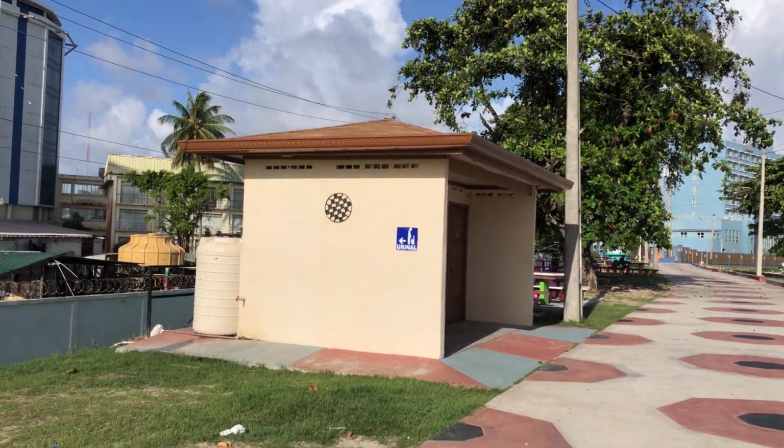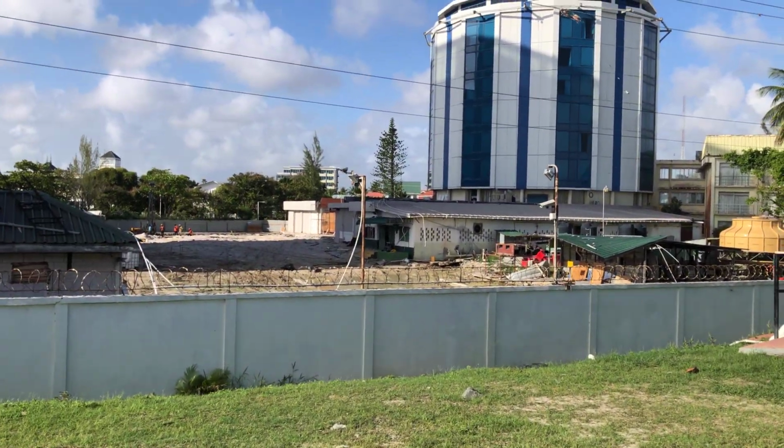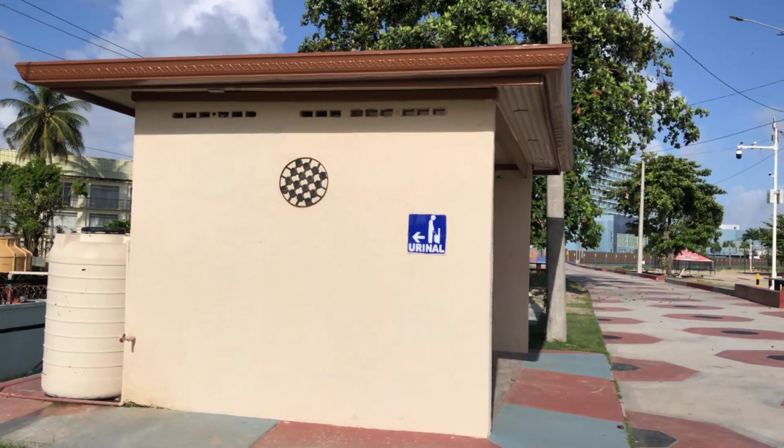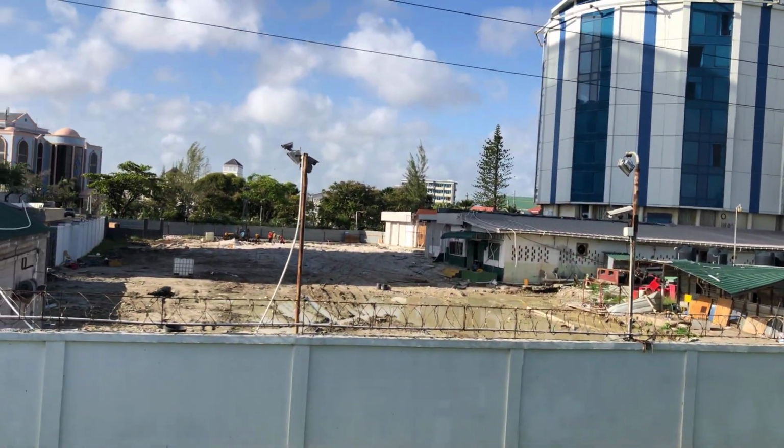So this is the new urinal. They actually built this public restroom, one of the first in Guyana that's open to the public. But this is what is happening here.